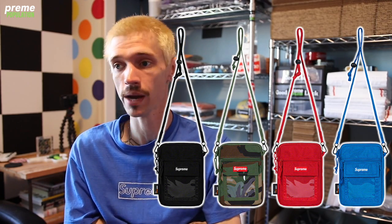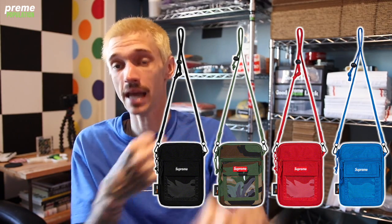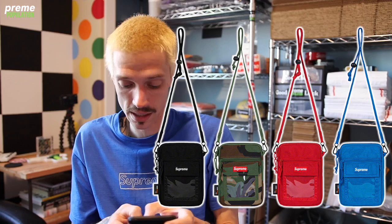These little utility pouches are way better than the shoulder bag from the beginning of the season and the utility pouch from the beginning of the season. These things are so gas. If you're trying to get the woodland camo one, you better say your prayer and hope to Jesus you get it, because the woodland camo is gonna go extremely fast.